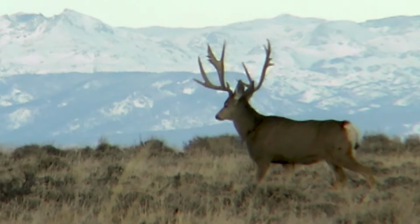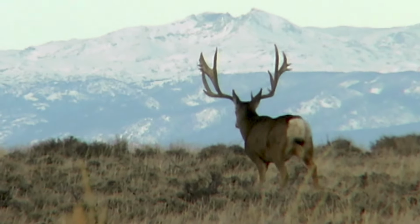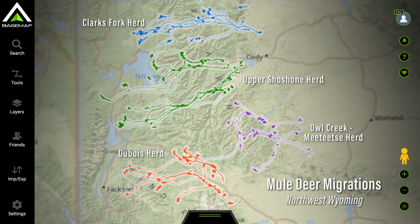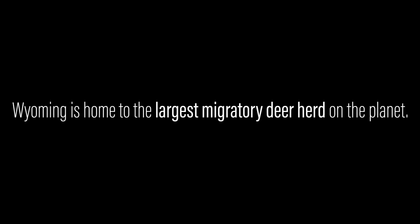You know, when we look at these migrations, we're looking at generations of cultural knowledge. We make these maps, but if you lose the migration, even if you know where the map is, you can't recreate it, because it exists in their experience.